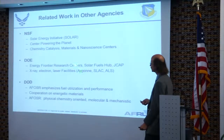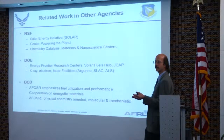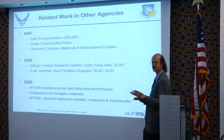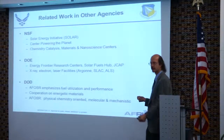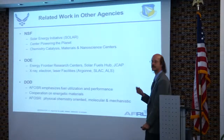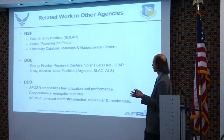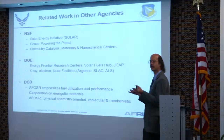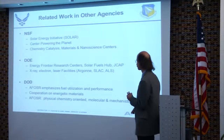And when it comes to DOD, especially in the energy field, there's guidance that's been provided by the Energy Horizons strategic work that Joan talked about a couple days ago. I think Mike and RSA in general contributed some of the information that went into establishing that guidance. Some of that spells out that AFOSR is really emphasizing fuel utilization and performance, and to a limited extent alternative fuel generation.